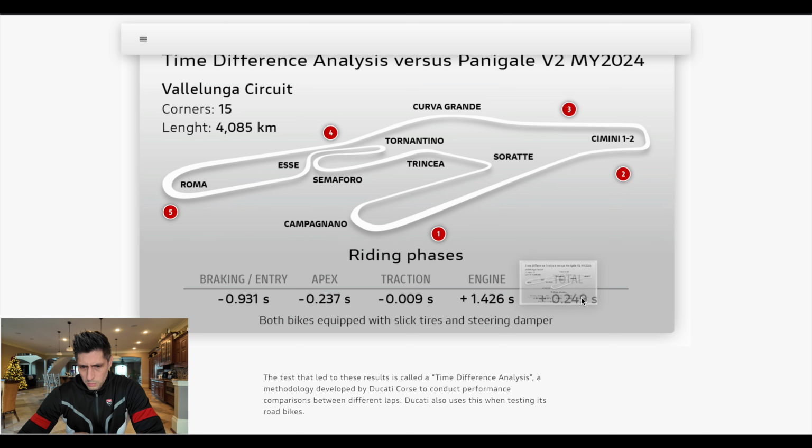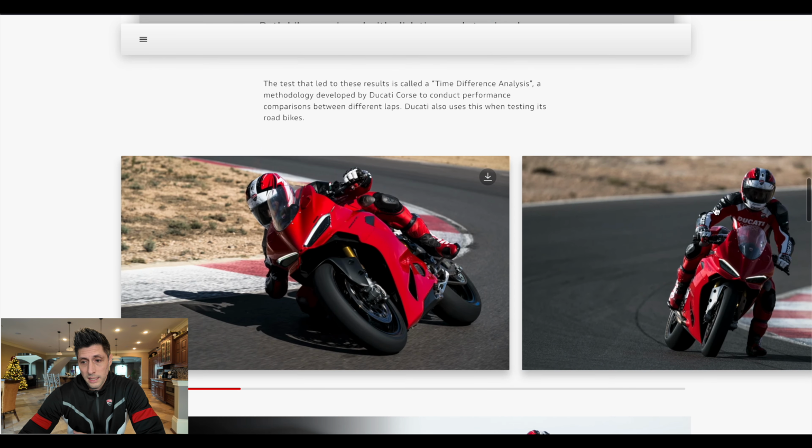Total, both bikes equipped with slicks and steering damper. Yeah, so it was only 0.2 seconds slower than the previous. So that's pretty good. They were able to keep it that close.